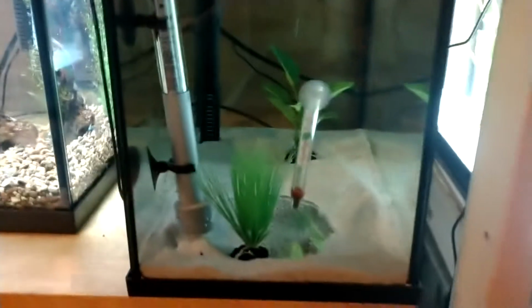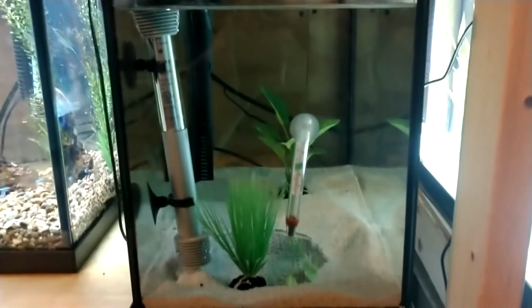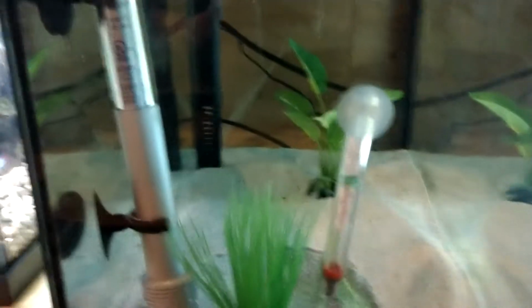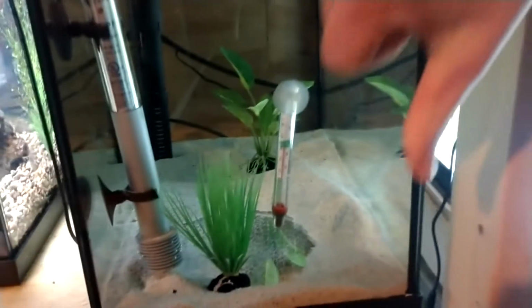So this is my tank that has no fish in it. It's kind of awkward, but I might put the guppy babies in there. That's to be continued, and I will show that in a future video. Yeah, it's pretty lame. It used to have those cichlids in it, the ones in the tank to the right that I just showed.